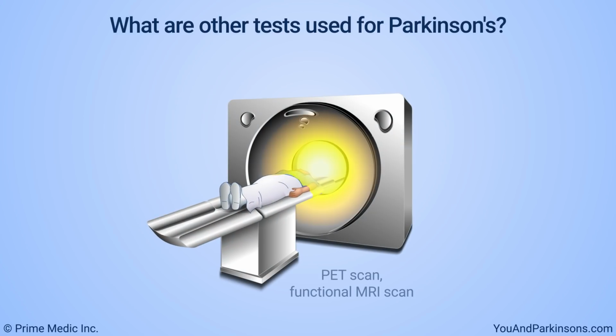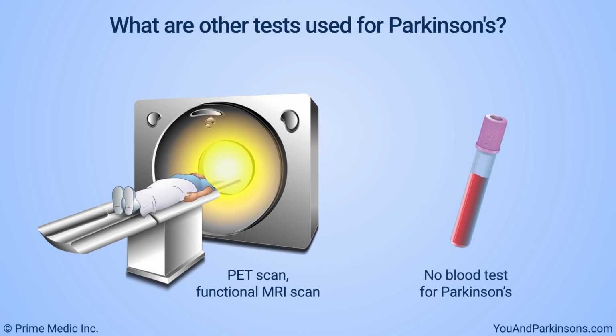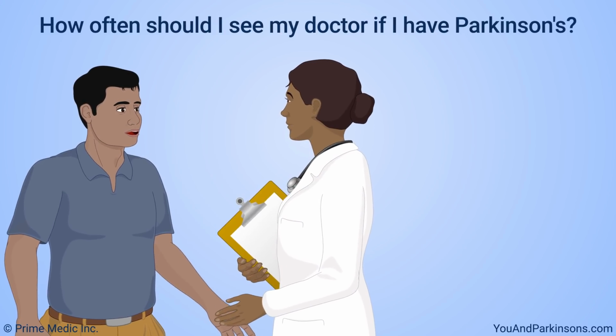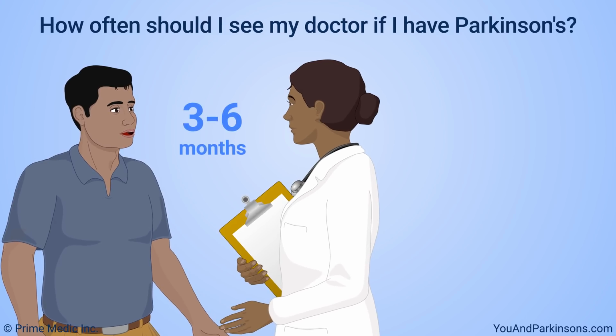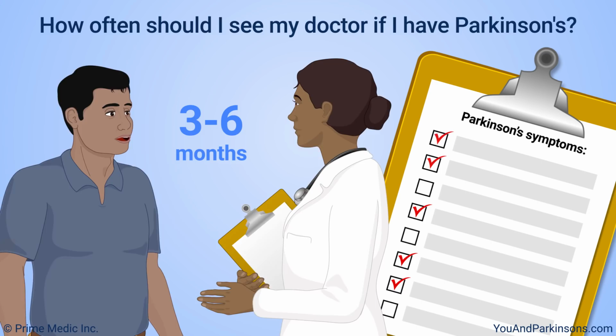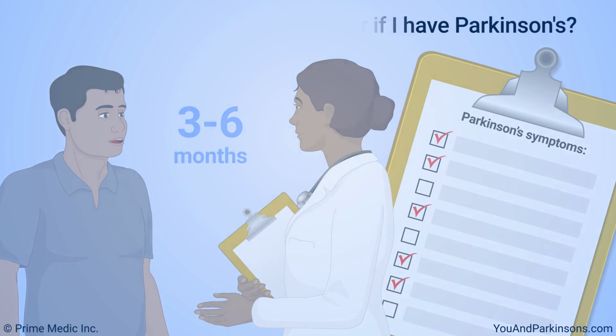Other scans include PET scans and functional MRI, which show brain activity. However, these are not widely used for diagnosis and are primarily used in the research setting. Unfortunately, there is no simple test for Parkinson's, such as a blood test. If you do have Parkinson's, your doctor will probably like to see you anywhere from 3 to 6 months based on your symptoms to evaluate your symptoms and monitor treatment response.